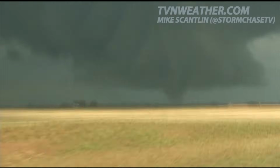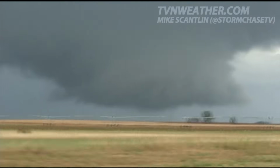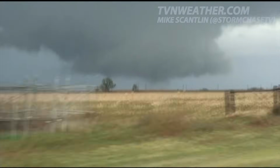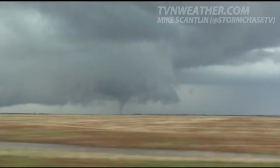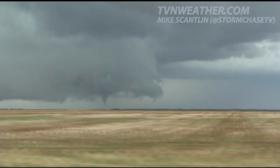Huge multi-vortex. Look at that motion. That's in the wedge. Still on the ground, multi-vortex. All right, we're about to turn north. Wow. We're gonna get right up next to it. That thing is gonna wedge out.